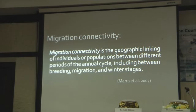Migration connectivity, simply put, is understanding where the birds are coming from that you're counting at your watch site, understanding where they are going to. Because if they're having problems in either of those areas, you may see those problems reflected in declining populations, but you won't know if it's problems to the north or problems to the south.